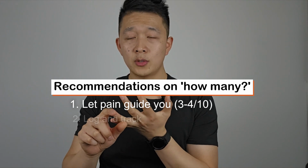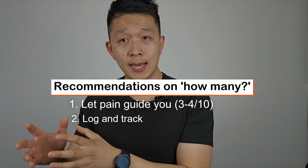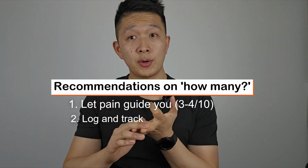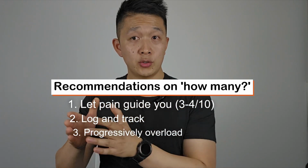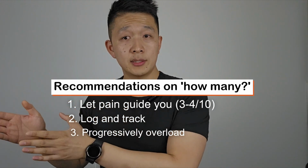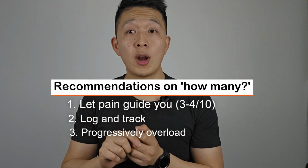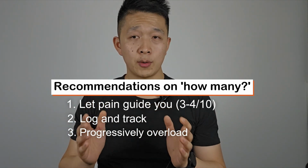Number 2, you want to be logging and tracking how many sets and reps you do in a day. Number 3, you want to progressively overload. Every good session you have, you want to be trying to aim for a little bit more the next session. That might mean more reps, more sets, doing it single-legged, doing it with weights.